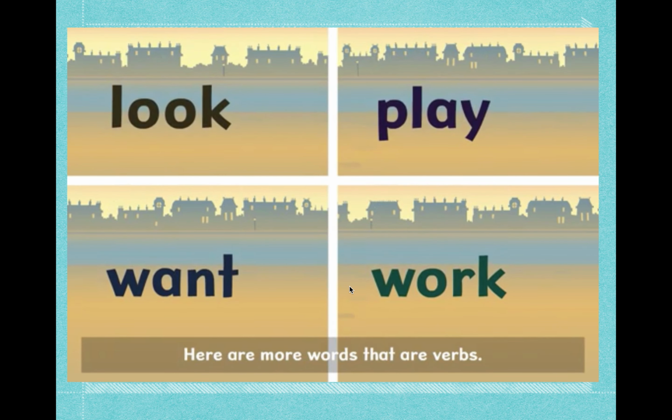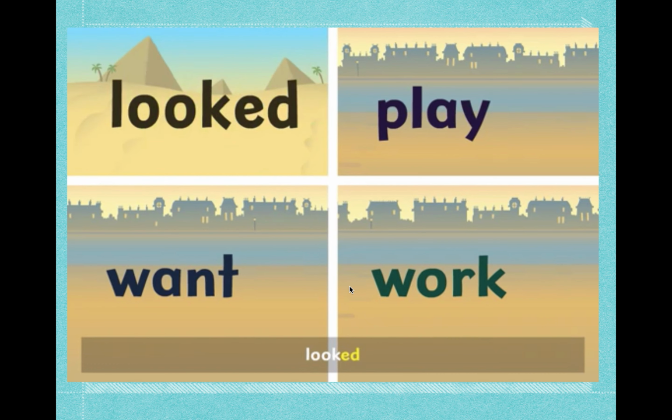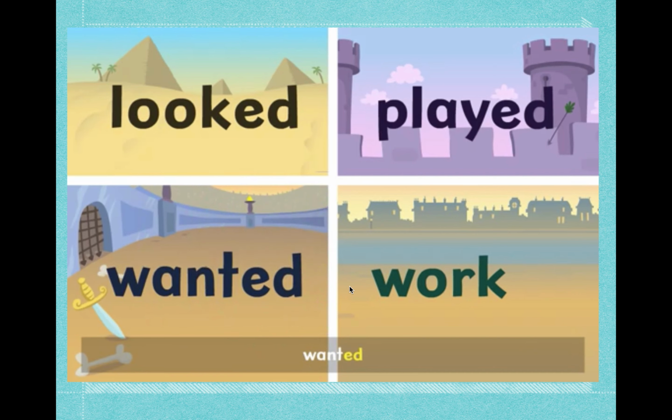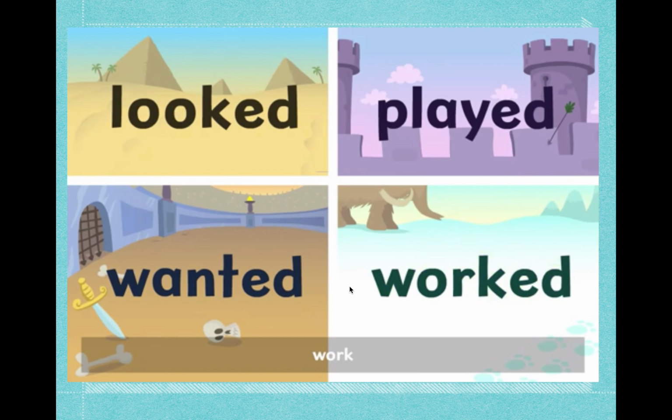Here are more words that are verbs. Ed will send them into the past. Look. Looked. Play. Played. Want. Wanted. Work. Worked. Ed worked hard today. Or was it yesterday?